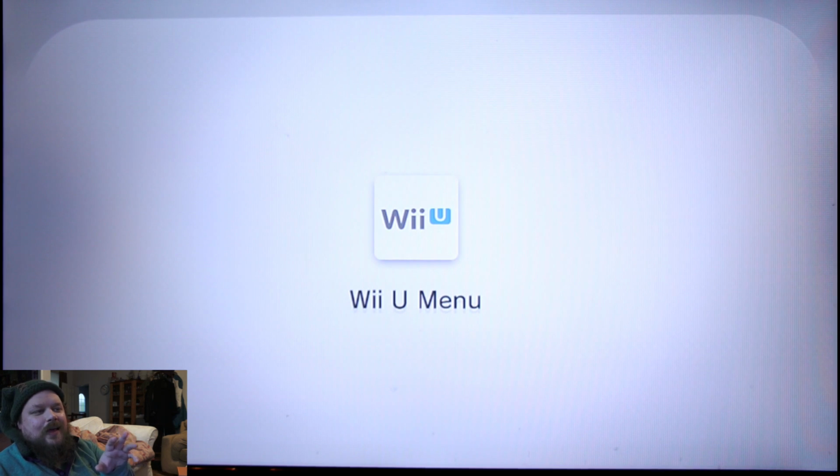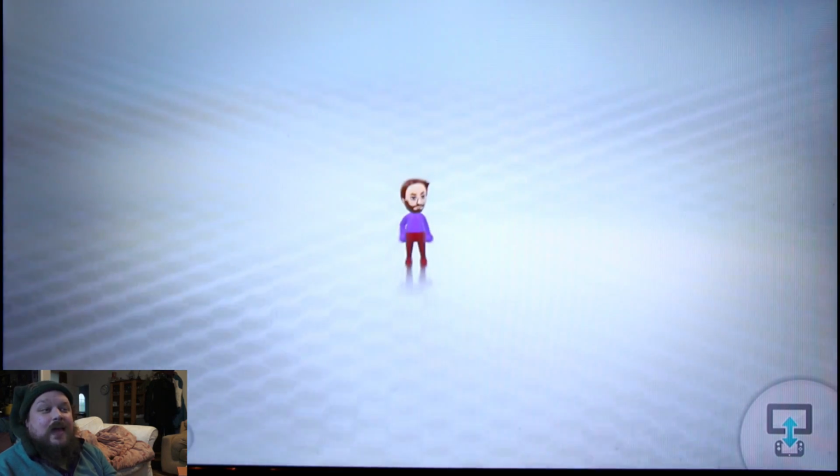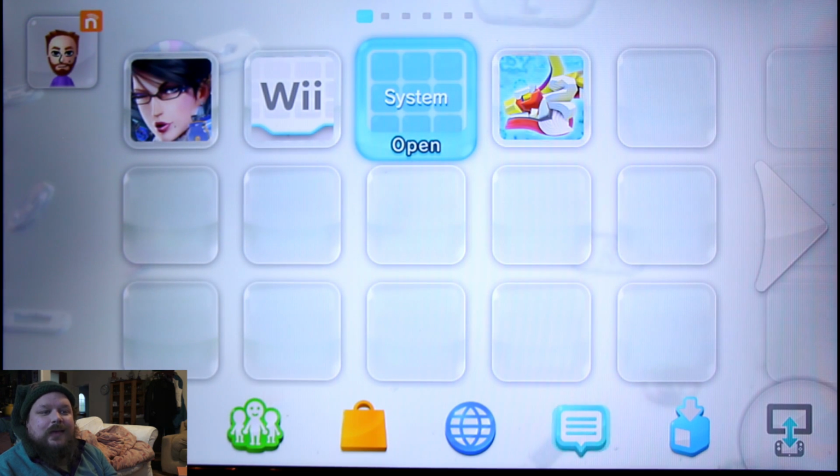But what effectively in that folder, I've just put all of the system apps, this kind of thing. So settings, health and safety, parental controls, all that kind of malarkey. And swap them back again. There we go. And then there we have to the right the Wind Waker download.